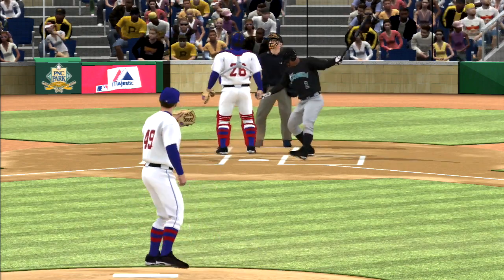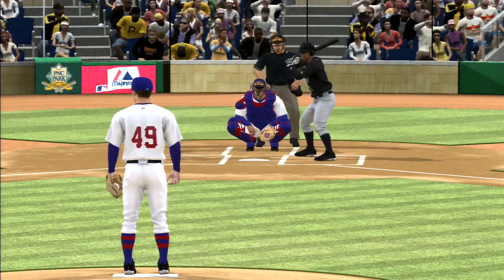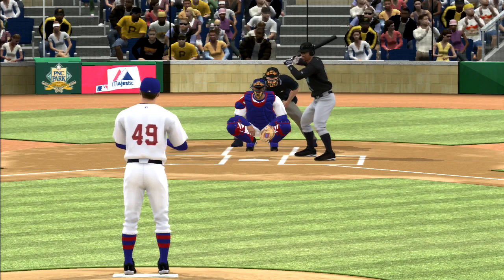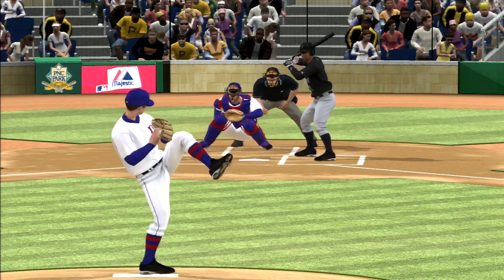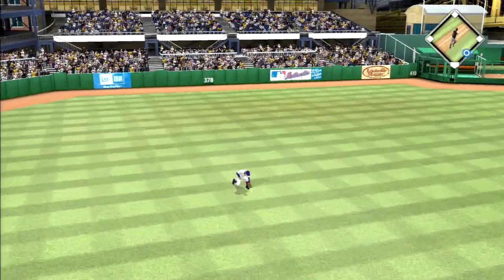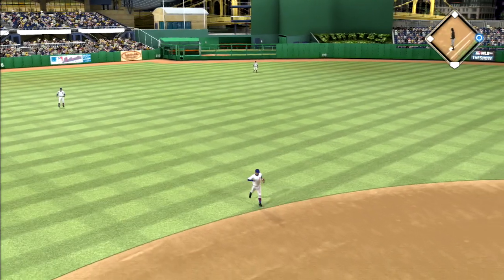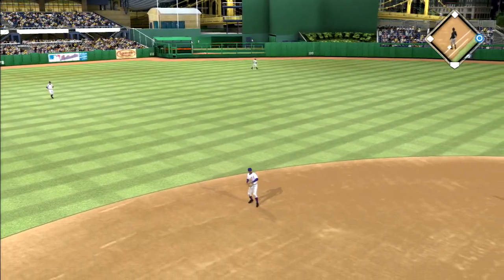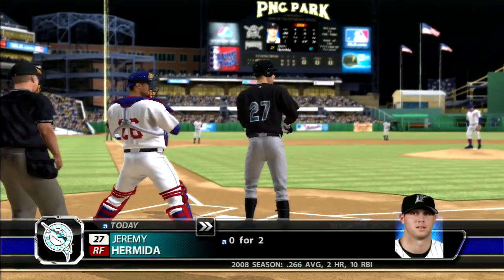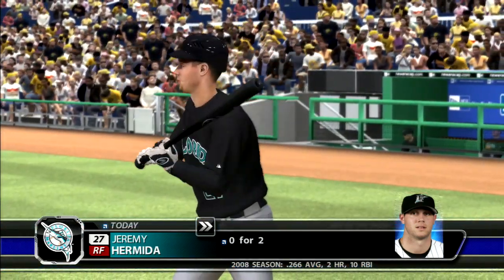Now here's another pitch fouled off and heading for the seats, and he's just fighting to stay alive here. Still 2-2. Swinging a hard hit ball towards the hole, and that finds its way through. A leadoff single for Ramirez. So a runner at first now with nobody out, and that'll bring forth the youngster Jeremy Hermida.